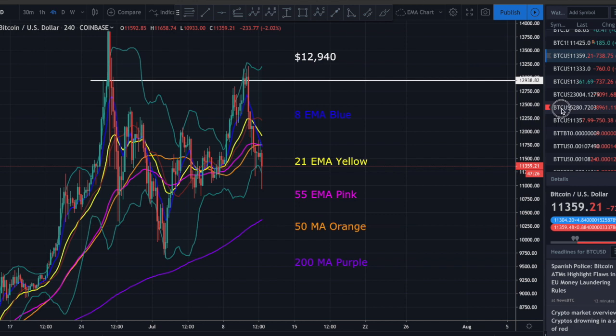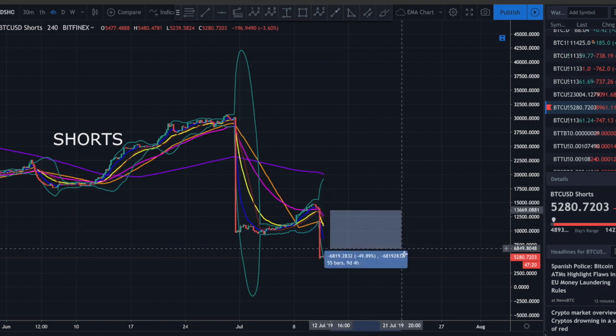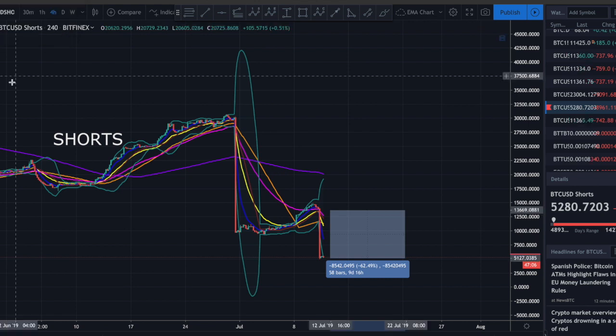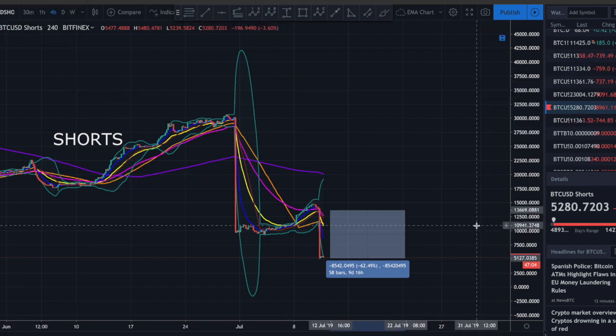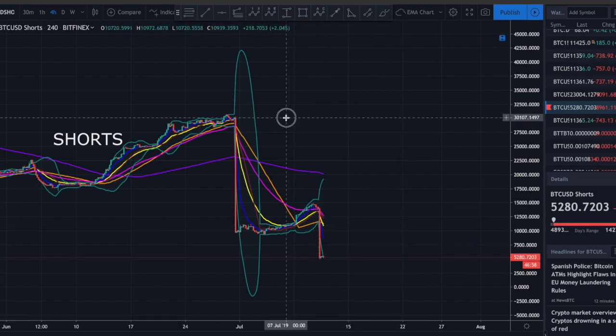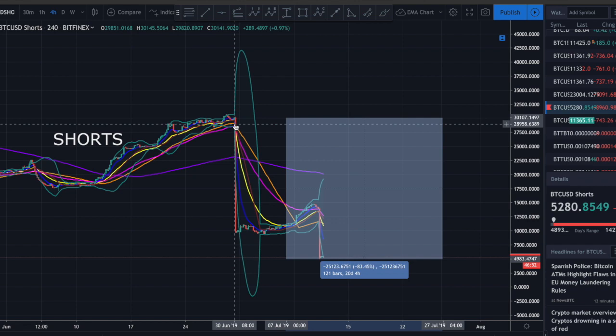All right, let's go ahead and check longs and shorts. Shorts, we did have this just, again, probably just one person here dropping. We dropped about 62%. Just another day in the cryptoverse, right? Another 62% drop in shorts. No big deal, right? So from the top to the bottom, shorts have been liquidated about 83% since June the 3rd.